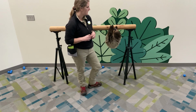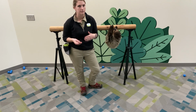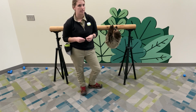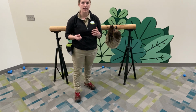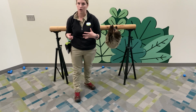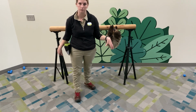And so one of the ways that Sid has kept himself nice and hidden is by in fact moving very, very slowly. When he moves so slowly, predators wouldn't be able to see him as easily. But another way that he can keep himself hidden is by growing algae on his back. And so sloths, they have hair that actually grows the opposite direction that our hair and our dog's fur grow from. So on a sloth, the hair actually grows from the belly down to the back.